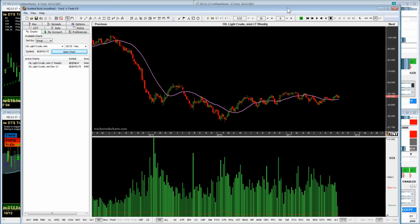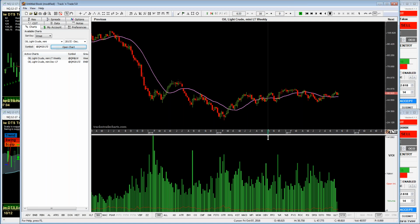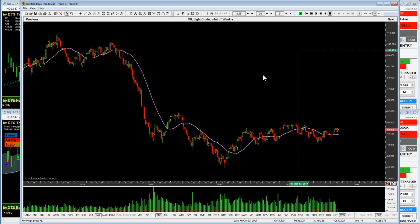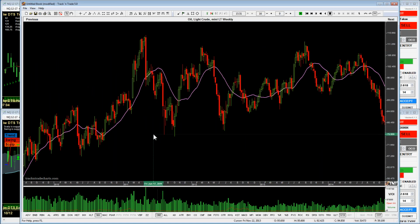Okay, so here now is the yearly crude oil chart. And it used to be that crude oil used to trade within this 85 to 105 range. It was very, very predictable. Crude got down to $80, $85, you would buy. Crude got up to 105, 110, you would sell. And back and forth it would go.